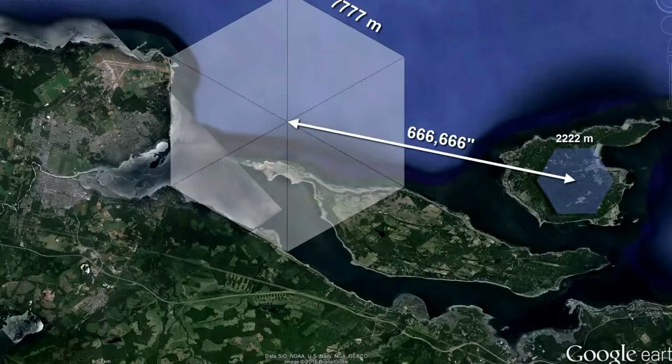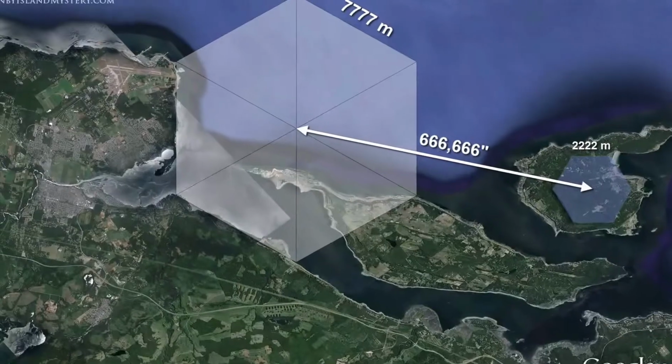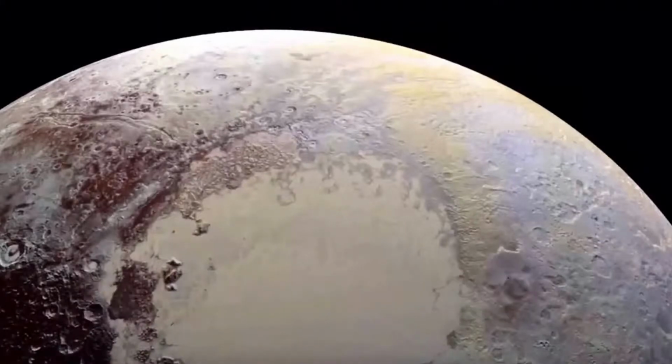You may not have ever noticed that there's geometry expressed in the bedrock of the planet, but it's a lot more common than you may think. Not just on Earth, but also on Pluto, as you can see with this New Horizons flyby imagery. The crater's rims express regular geometry at multiple fractal scales.